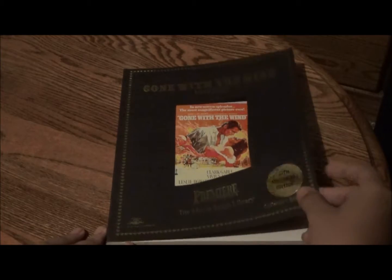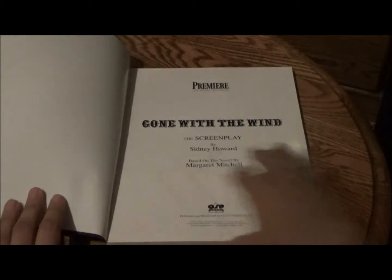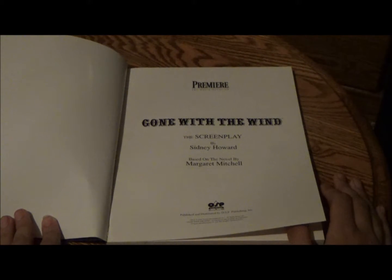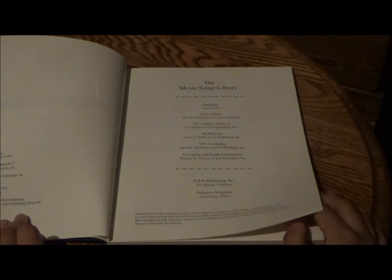Now, this is from the movie script library of Premiere Movie Magazine. There's one of the posters. This is Sydney Harris' original screenplay based upon the novel by Margaret Mitchell. Ordinary housewife turned influential author.